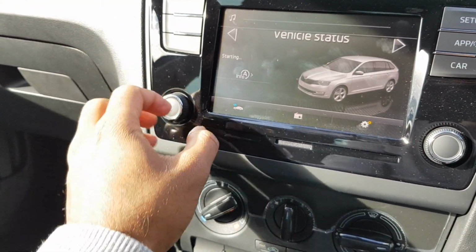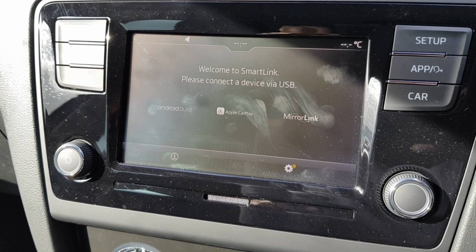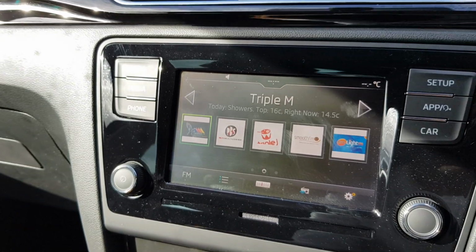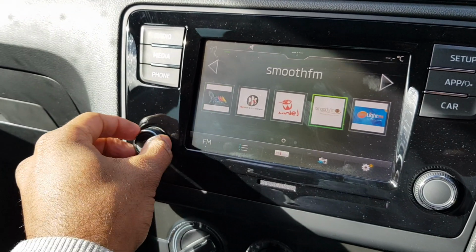It's actually got some nice graphics. Oh cool, this actually does have Apple CarPlay, Android Auto and MirrorLink, which is quite useful, so that's really good. Showing the radio, it shows all the stations. It's quite responsive. Play some radio, shows stereo.